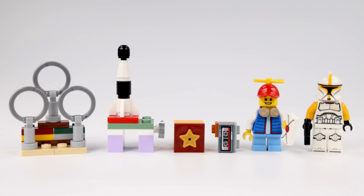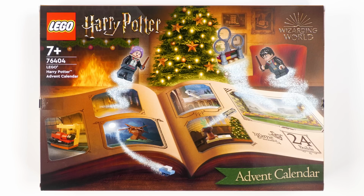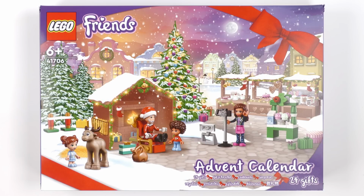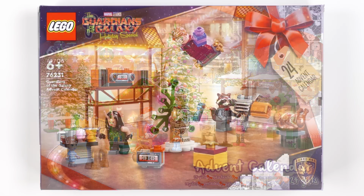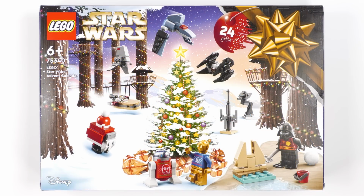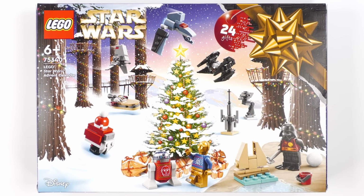So after some very fair judging, if I do say so myself, let's check out the 2022 leaderboard. Getting tea for Troll in last place with just 2 points, it's Harry Potter. In fourth with 4 points, we've got the Lego City Advent Calendar. Doing surprisingly well in the middle of the pack with 5 points, it's Lego Friends. After an early lead, the Guardians of the Galaxy have shifted down into second place with 7 points. So not a million light years away at the pack in first place, it's Lego Star Wars with 8 points.